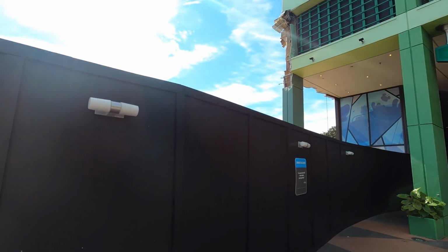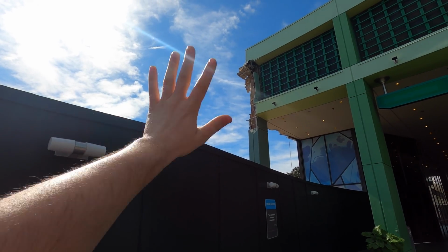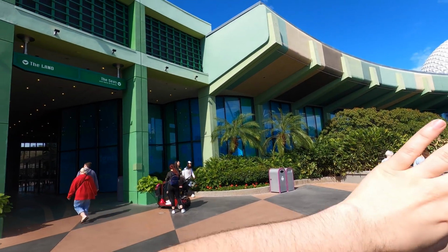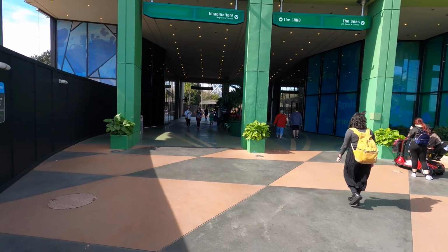Take a look. What used to be the Innovations building is no more. It's basically just kind of been ripped off. Everything behind there is just open, as you can see. And you got this walkway, which is open for now, but not much longer, because they have to demolish the rest of this building right here and make for that brand new space here in Epcot.